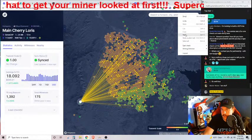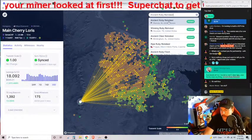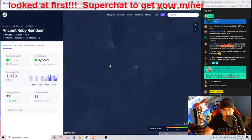Mitzer Witzer. I can hear my dog. He probably has to go out. My wife won't walk him. She's lazy as shit. All right, what are we looking at? Ancient Ruby Reindeer. He's probably got to poop. But I was like, I got to poop.